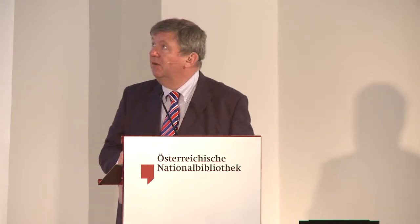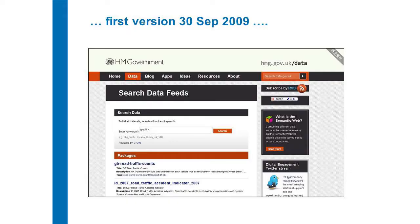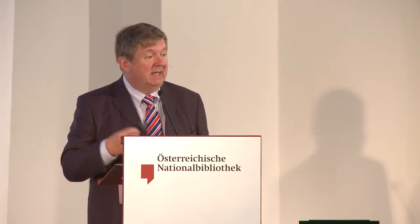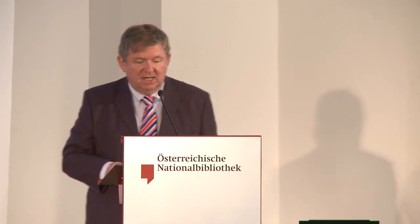The first version of data.gov.uk went live on the 30th of September 2009, although at that point it was only visible to developers. One of the things we decided to do was work very closely with prospective users of the data to ensure that the site and the data we were putting up there met their needs, because the important thing is actually getting the applications, not just releasing the data.